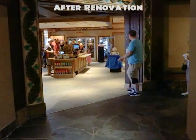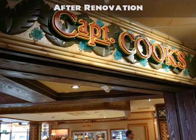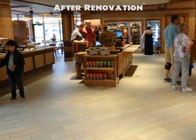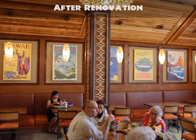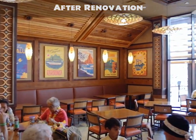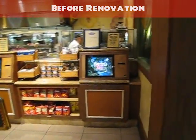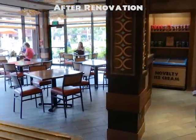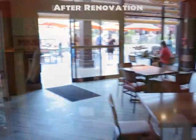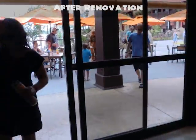Okay. Walking back through. This is the Captain Cook's. This is the quick serve. Pretty nice. They did away with the touchscreen ordering. And they also did away with the Dole Whip self-serve, which I thought was kind of odd.